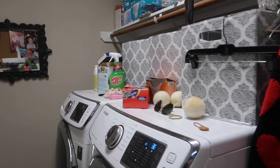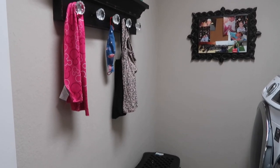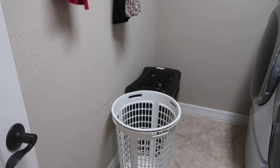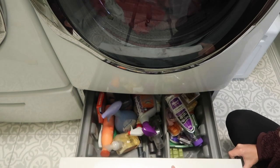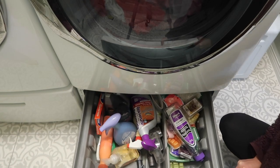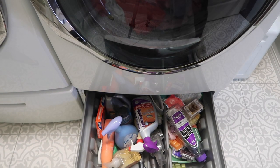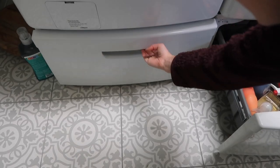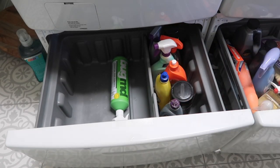In my last video and in part one, we completely redid the floors, the walls, and the light fixture. And in today's video, I'm going to be completely decluttering and organizing this space. I'm also going to be adding some simple decor throughout the space to really make it pop. If you missed last week's video, I'll link it down below and also up here on the top right so that you can check it out.